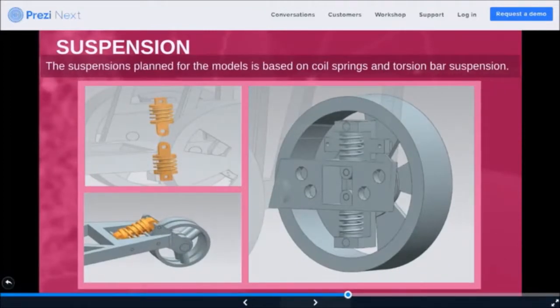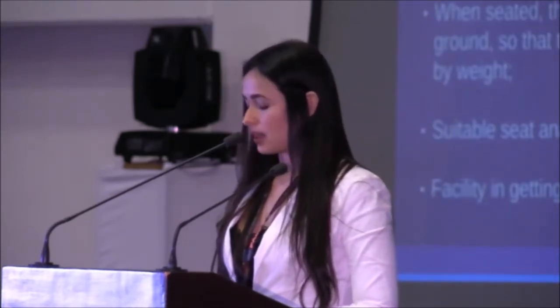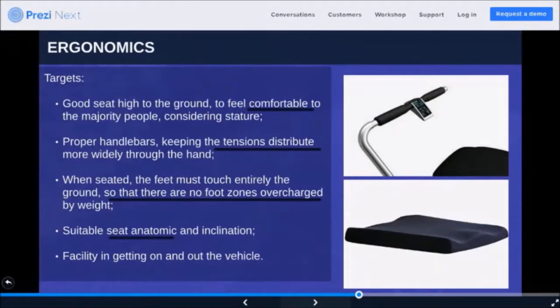For the suspensions, we use mainly coil springs structured like the inner hub, which are cheaper and easy to find. The choice of the disc brake was the better thing for security because it adapts easily on the structure. The main target for the ergonomics is related to a comfortable seat height to the ground, a proper handlebar to distribute the tensions on the hands, a proper touch of the feet to the ground, suitable inclinations, an anatomic seat, and facility to get out of the vehicle.